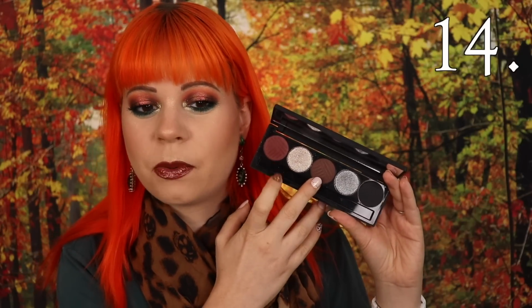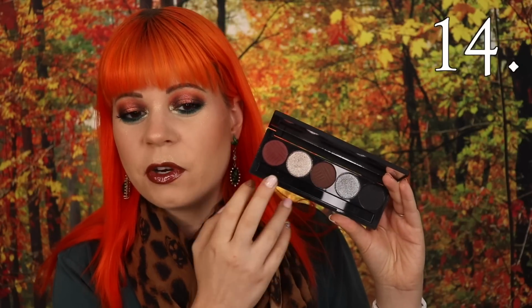And also with the mattes in here, you have this kind of maroony red one as well as this dark brown. So if you're only using this palette, you're going to get a very, very dark and dramatic look, and I just feel like this is a very fall appropriate look as well, especially if you're going to an event or something. It would be a nice palette to maybe use, not that anyone's going anywhere right now.